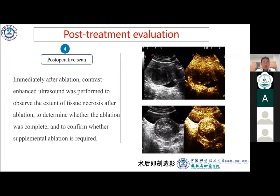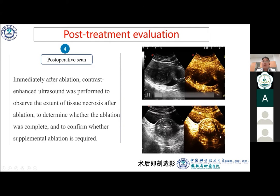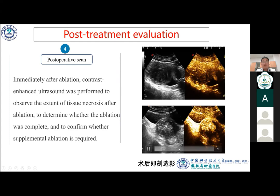The post-treatment evaluation is immediately after ablation. A contrast enhanced ultrasound was performed to observe the extent of tissue necrosis after ablation to determine whether the ablation was complete and to confirm whether supplemental ablation is required. You can see this is the pre-treatment. This is the post-treatment contrast enhanced ultrasound.